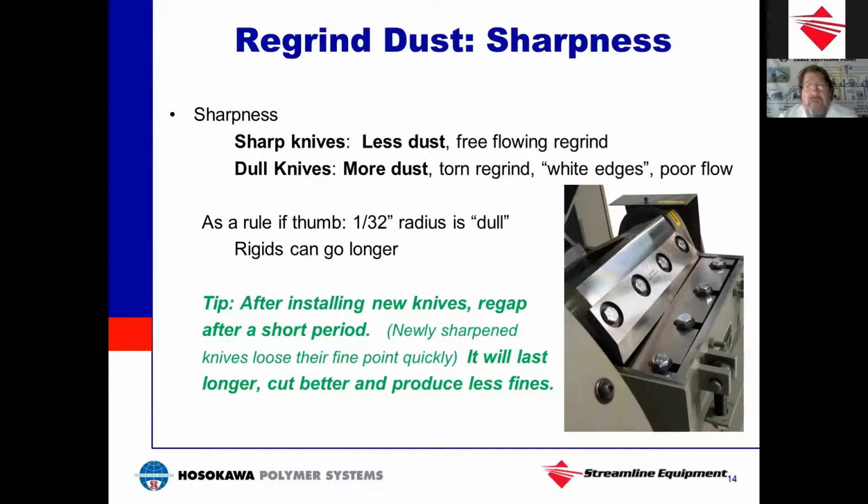If you have real soft material or films or things like that, you may have to change them at that point, depending upon the capacity that you need. If not, you can let it go a little bit longer. When you have rigids, you can let that go longer, almost twice as long, because the rigids are going to break. You are still going to generate a little bit of dust, but you don't want to be changing the knives every day either.